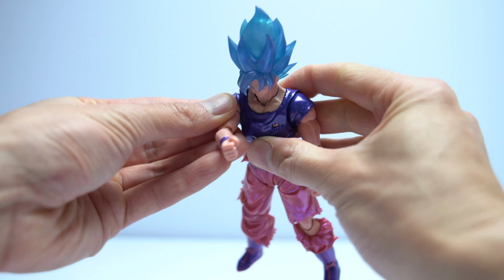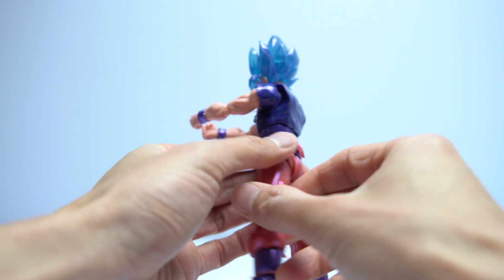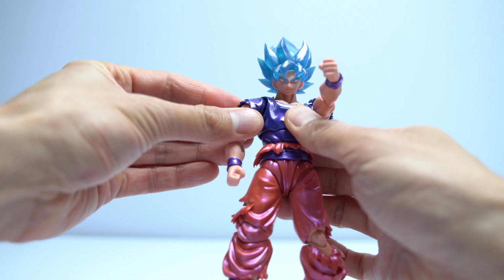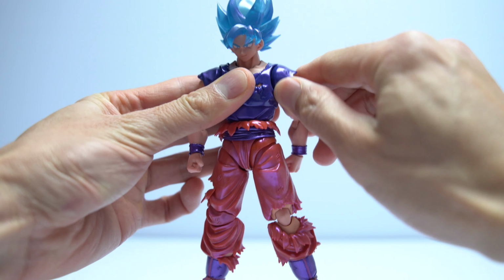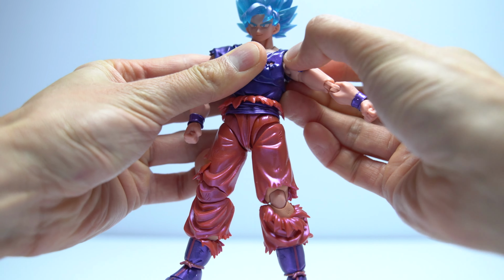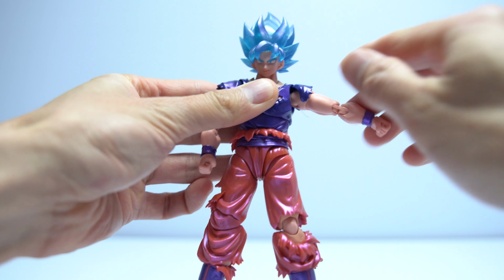So with Goku's shoulders, we get pretty decent butterfly joints, and he can bring his arms pretty close into his chest. And what I like here is that they've colored the butterfly joints the same color as his gi. Nice little detail there. They don't always do it, but I do appreciate it when they do. 360 there at the shoulders. And we have, hold on guys, you got to move that shoulder piece out of the way. But we do get a little bit less than 90 degrees there at the shoulder.